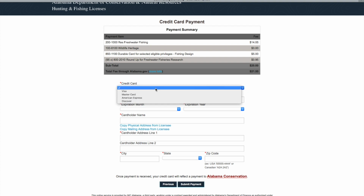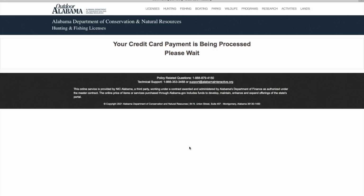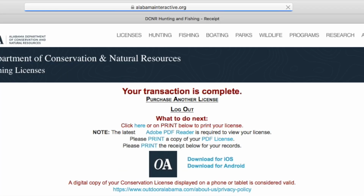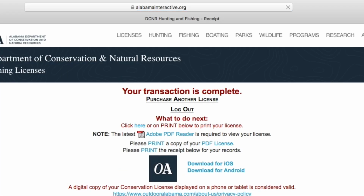So we'll go ahead and put our information in. Once that's all put in and you double check your information, you're going to hit submit payment. And the transaction is complete. There we go. We now have our fishing license.